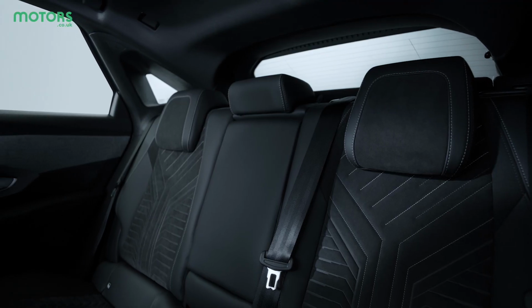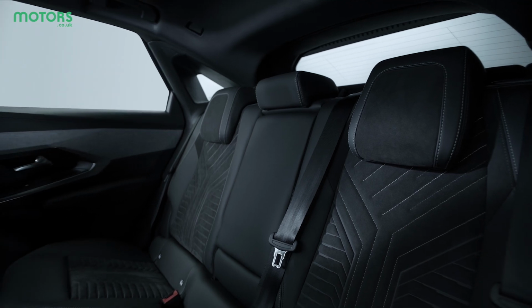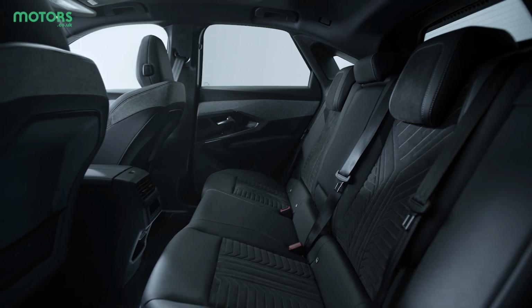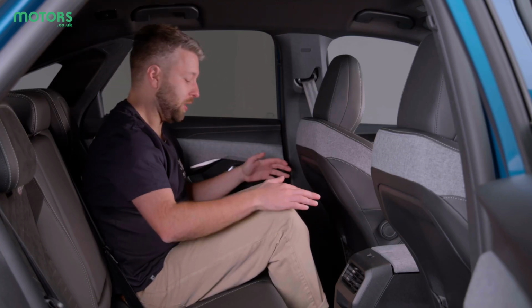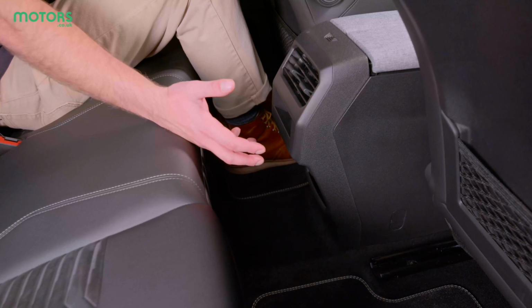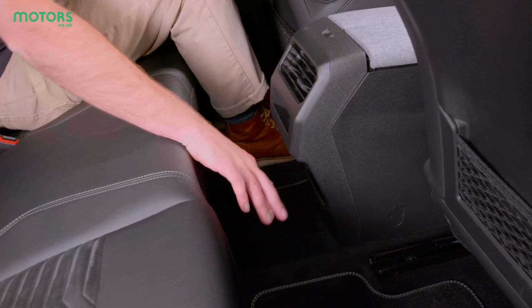You can have all the technology you want in an SUV, but if it's not spacious, then it's not really worth very much to anyone. But the good news is that inside the 3008, there's plenty of room. We've got a nice flat floor, which comes from that electric first powertrain underneath and the setup of the chassis and the placement of the batteries, which means that there's more room down there than there would be in a conventional SUV with a big transmission tunnel running through the middle.